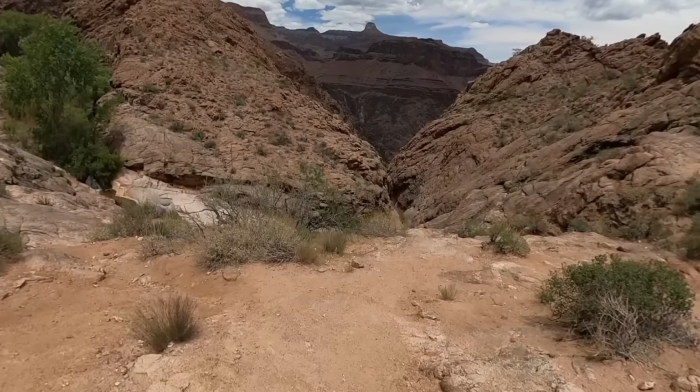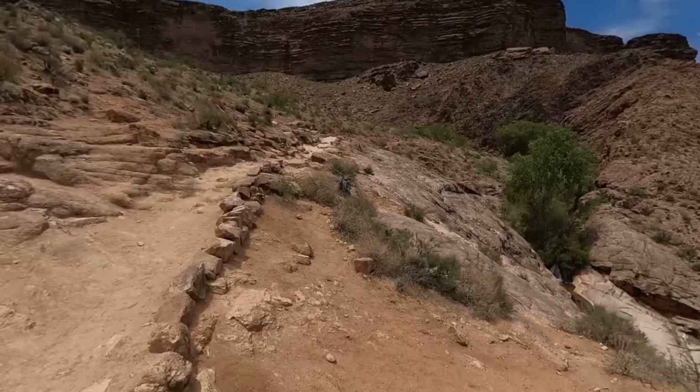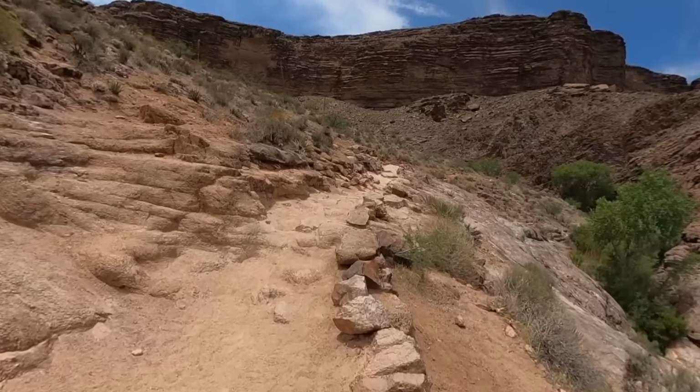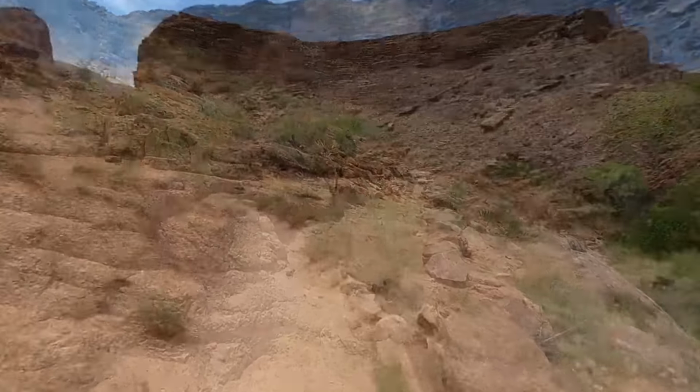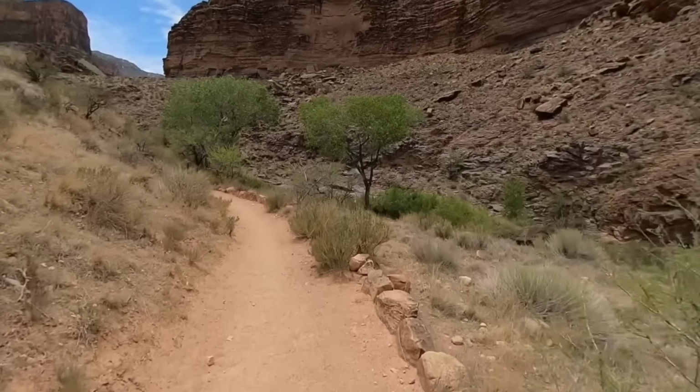There you can see it down there. There it goes, plunging through. And the nice thing about this section is that it's uphill. That's not the nice part. The nice part is uphill, but it's not super steep. And again, we're just following the creek up along here.